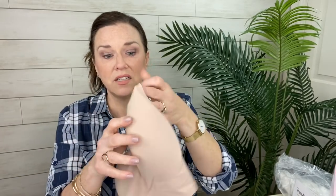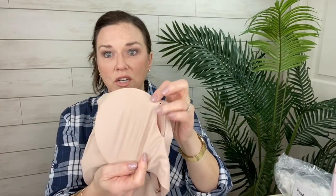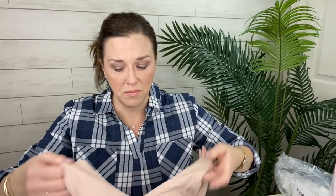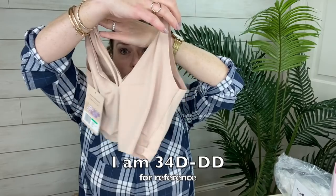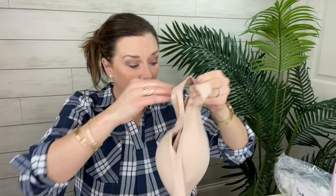Amazing. These are slightly lightly padded, and this does remove for washing. It doesn't get bunched up. That was another thing. I can't stand it when those things get bunched up. They're easy to remove and put back in. It's just so, so comfortable. So, so amazing. So I had to get another one of those when they got on sale.